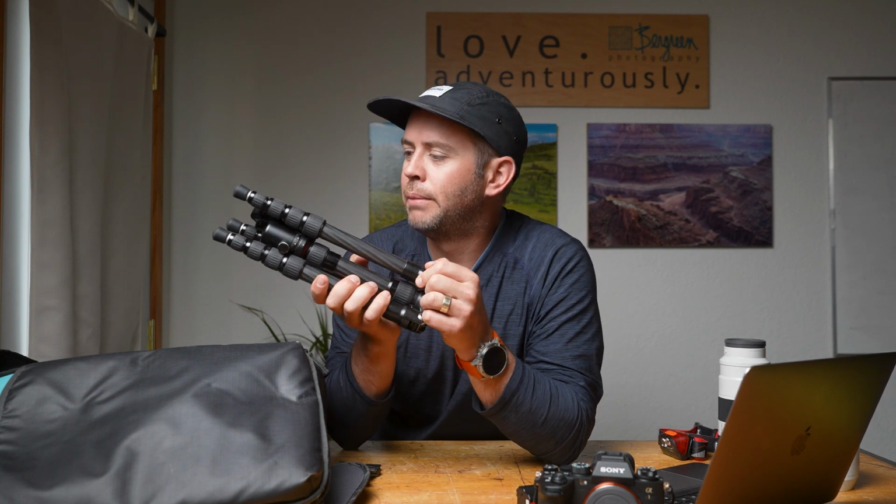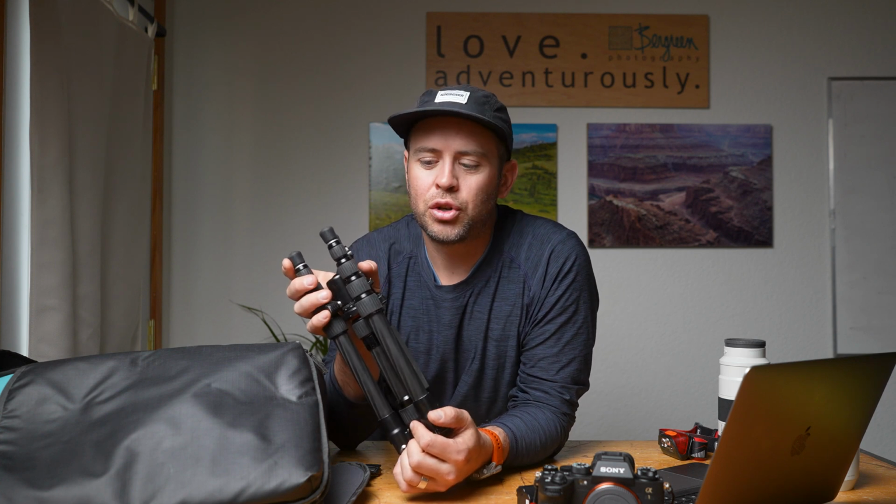Now this is my super compact tripod. This is my go-to for when I don't really think I'll need a tripod, but I want to have one just in case. If I know I'm going to be using a lot of tripod shots, then I will bring a larger, taller, more sturdy tripod, especially if I'm going to be shooting video.